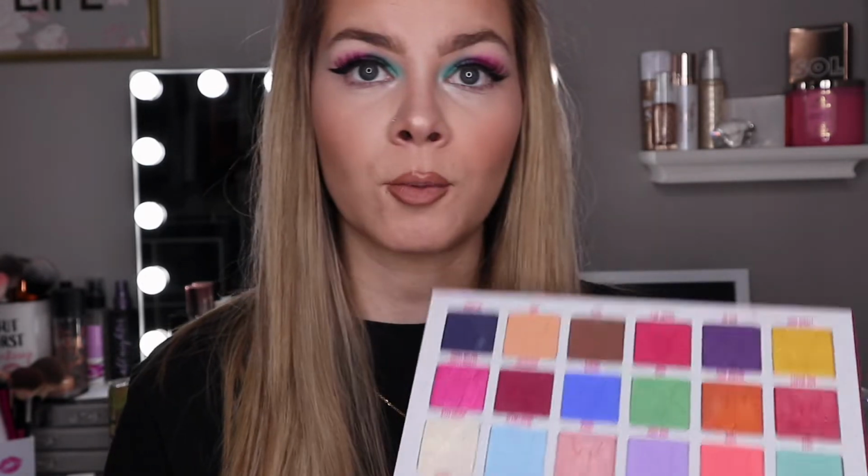So the shimmers have a really good formula. I like the shimmers. They are buttery and pigmented. I'll just swatch another one here for you. This is a pinky shade.